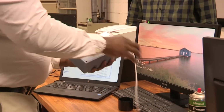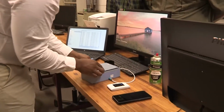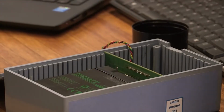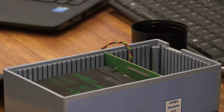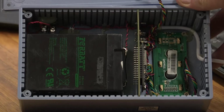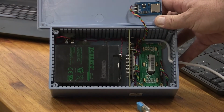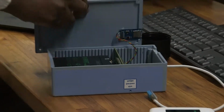I want to see that. Okay, just open that quickly. Let's see. Okay, that's what we expect. Then can you just open it, we want to look inside. So this is typically what we expect in terms of wiring and neatness. Neat layout. Okay, so this is typically what we expect. Okay, good, thank you very much.